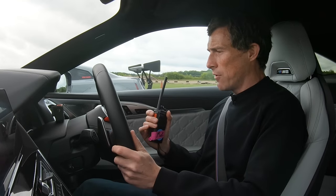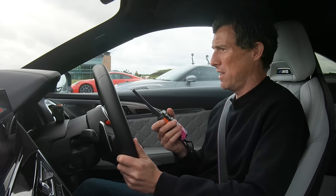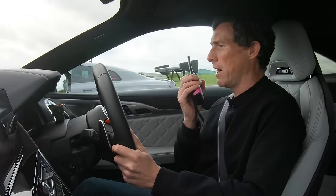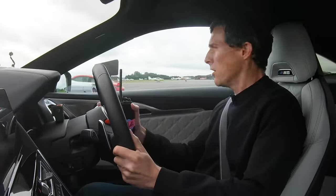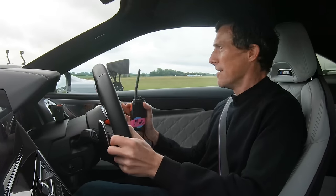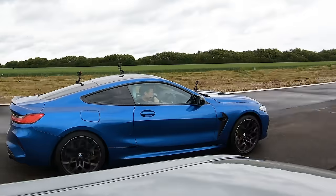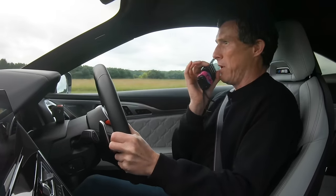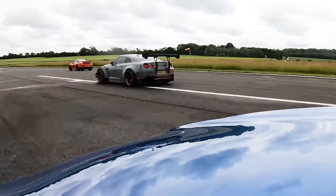Okay, now we're going to have a rolling race from 50 miles an hour. The cars are in their comfiest setting, which in the BMW means I'm in efficient mode for the engine. Anyway, here we go. You ready? Get level with me, level. Here we go. 3, 2, 1, floor it. Kick down, come on. Bye-bye, Yianni, I'm beating you in my BMW. Bye-bye, oh, end of runway.